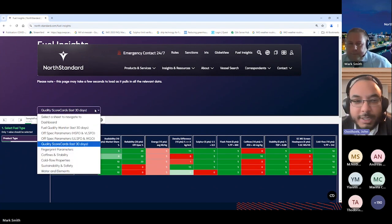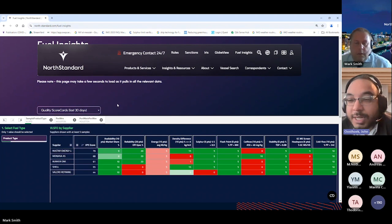Great point, John. Mark, please note that this only looks at data from the last 30 days, so it is very current, what you're seeing right now. This picture changes by port almost weekly, so you are always getting a refresh of the latest situation.